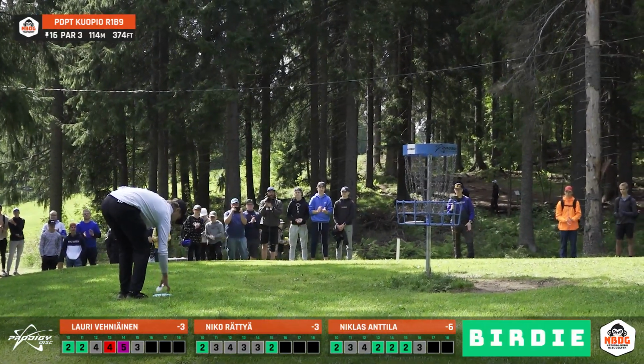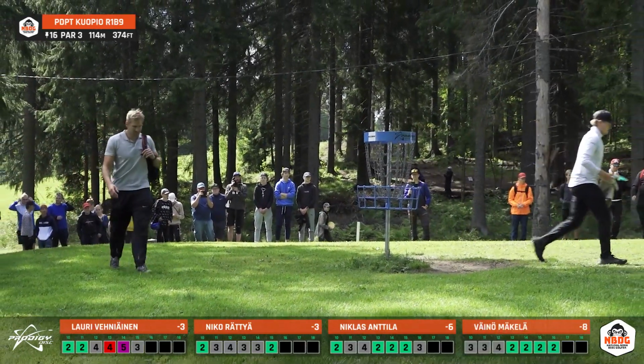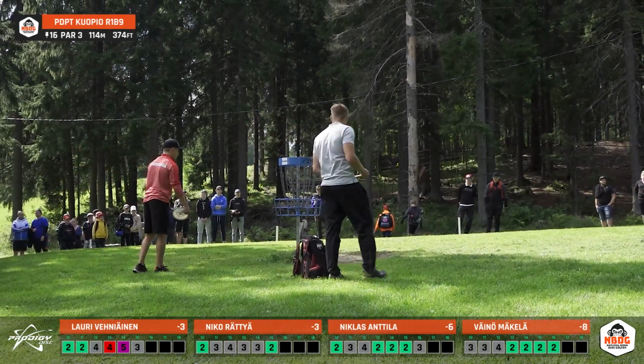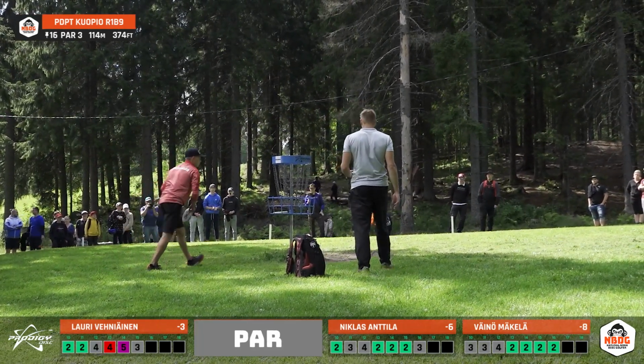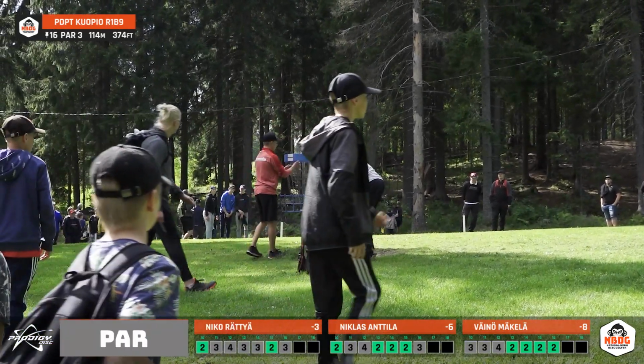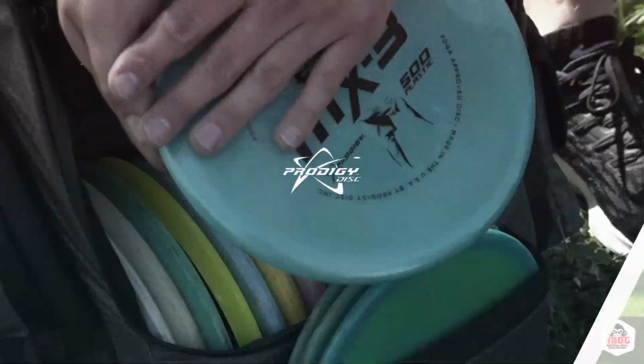Väinö with an absolutely perfect drive. Released it with just a little bit of hyzer, watched it drift to the right, come back right into the middle. Beautiful Väinö shot. Yeah, there's no doubt that Väinö has one of the most beautiful hyzer flip games in all of disc golf.